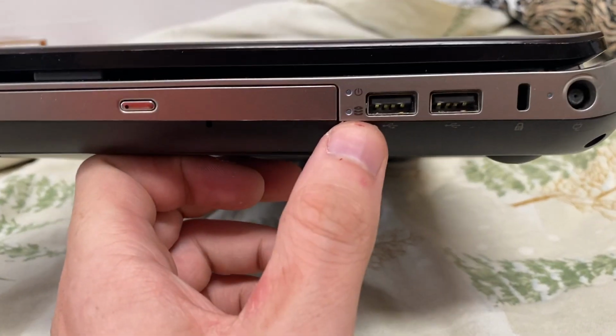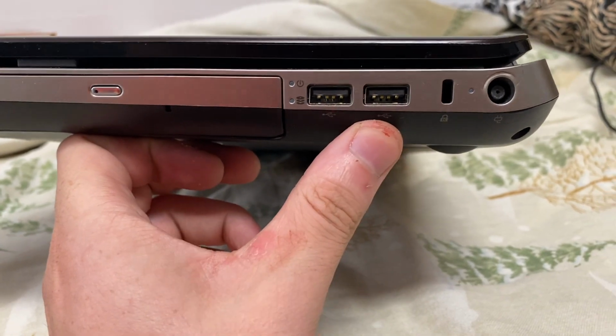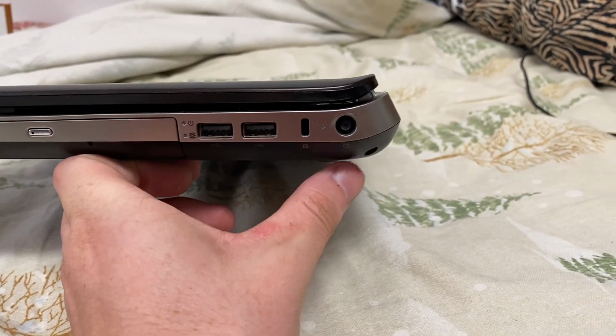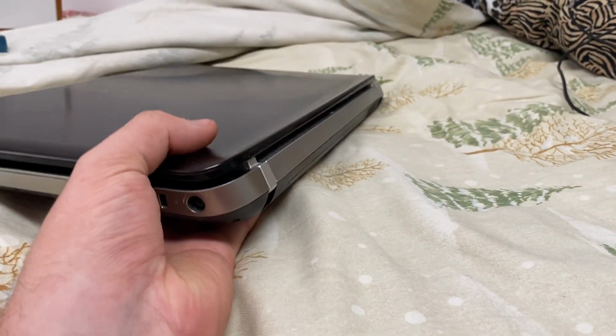A couple LEDs for hard drive and power right there. There's two USB 2 ports. There's a Kensington lock slot, and then your charger socket. This will take, I believe, a 65-watt charger. I believe that's what it comes with standard, but I got it with a 90-watt, which is pretty nifty.